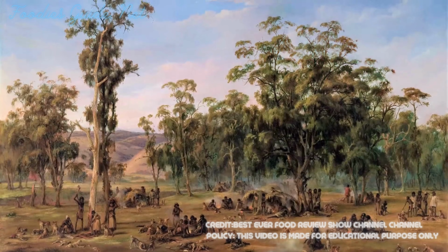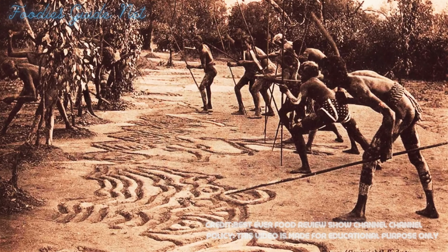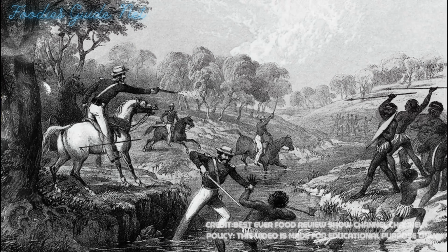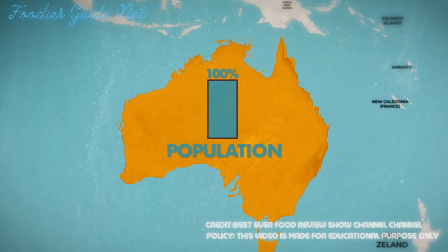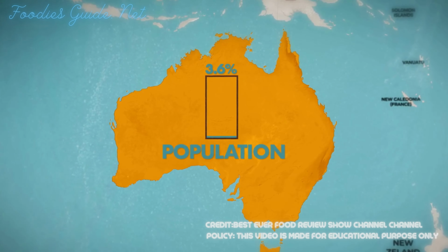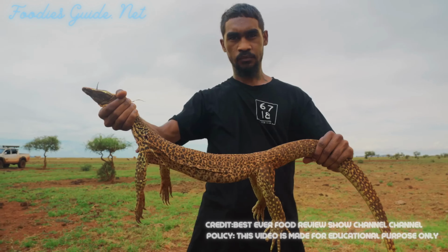The Aboriginal people are the original inhabitants of this land, with a history dating back thousands of years. The arrival of British settlers in the 18th century had a profound and devastating effect on the Aboriginal communities. This group that once represented 100% of the island's population now only accounts for 3.3%. Today, many still reside in rural areas and towns where they can maintain their traditions.